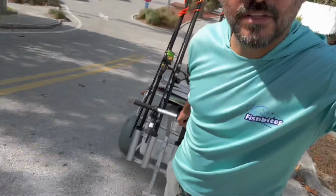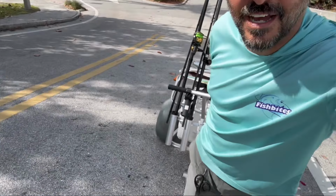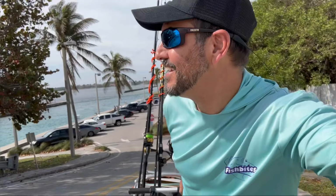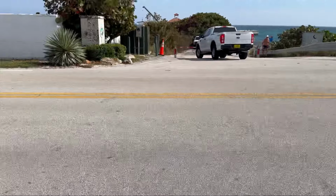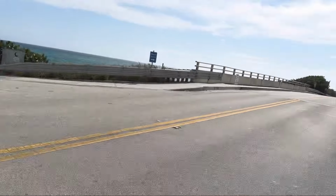Yeah, don't let go of this beach cart. Holy cow. If I let go of this beach cart, it's going all the way down this hill. All right, we made it to the top of the hill. The wind is ripping. We're just gonna cross the street here.